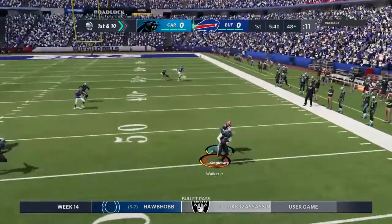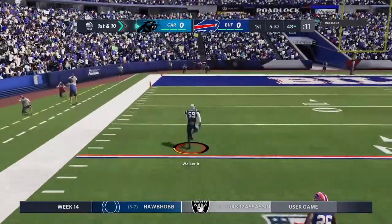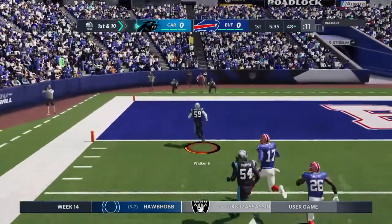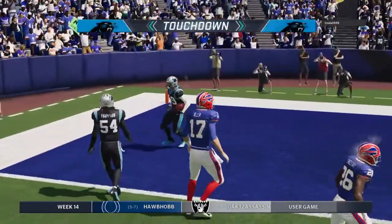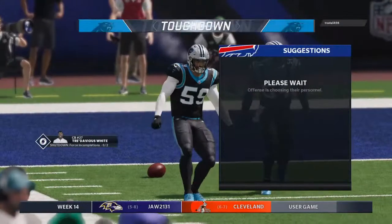Working out of the shotgun. Here's Allen. The ball popped in the air and intercepted. Picked off by Anthony Walker. And he will bring this one back. It's a pick 6 for a Panther touchdown.